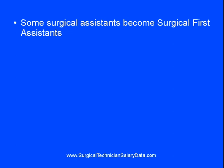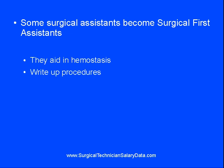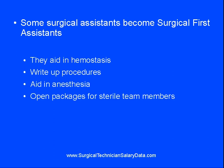Some surgical technicians get additional training and certification and become what's called surgical first assistants. They aid in hemostasis, that's controlling the blood flow, record the procedure in writing, and aid with anesthesia, and also they open packages for sterile team members. They're also the surgeon's right-hand man, responsible for answering all his or her questions about the patient.